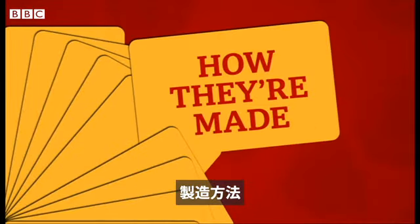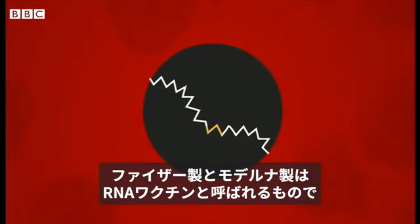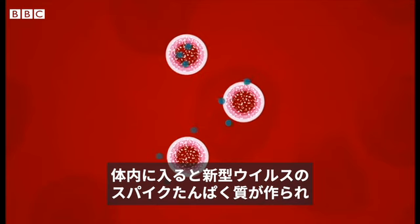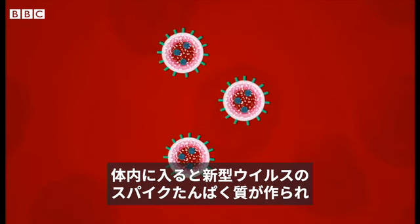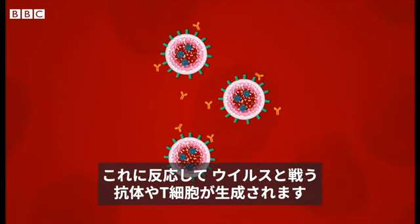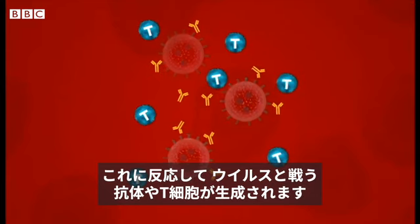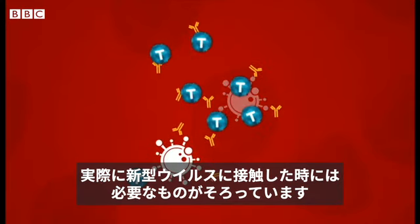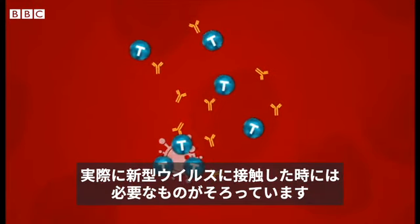How they're made. The Pfizer and Moderna ones are RNA vaccines made up of tiny fragments of the virus's genetic code surrounded by a bubble of fat. When it's in the body, it starts to create the spike protein of the coronavirus. The body recognises this is happening and makes antibodies and T cells to fight the virus off. Next time the person encounters the virus for real, they've already got everything they need.